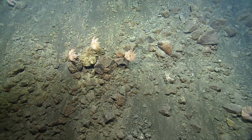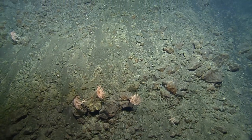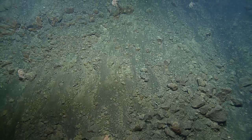Ooh, what's that? Oh, a dead sponge? Or a fallen sponge, yeah. A spongy thing. We're having some fallout here. Some falling rocks, potentially.